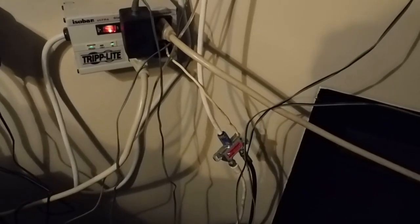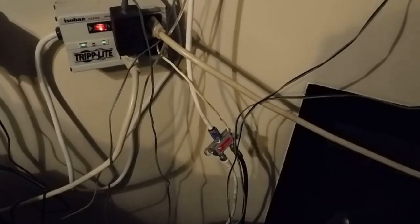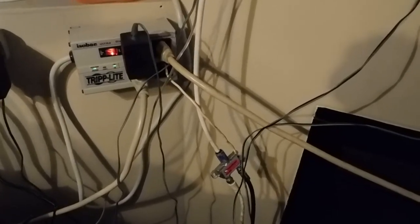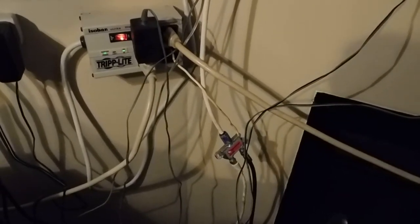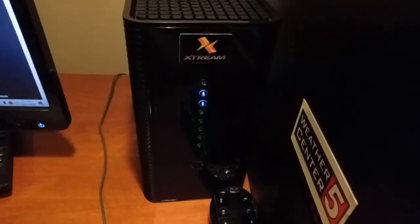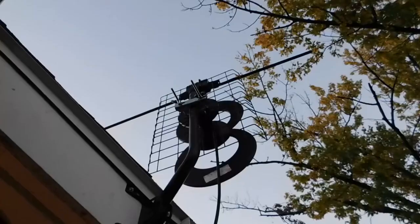Now, one annoying thing that happened when I moved it was that I got a really bad ground loop, so I had to take the splitter and run it into the ground on my trip light here. I know that's kind of a no-no, but at least with that I got cable modem, because without that ground loop out of there, my cable modem will not maintain sync and I completely lose internet.